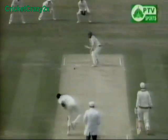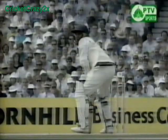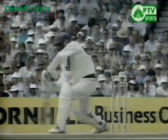Waiting for it, before he leant into it and just helped it exquisitely through the covers.